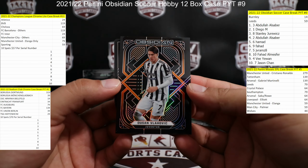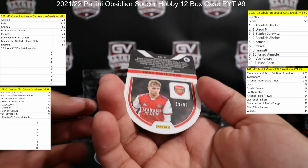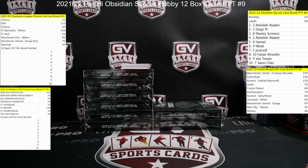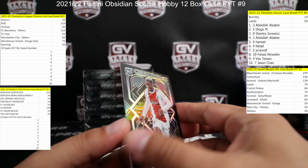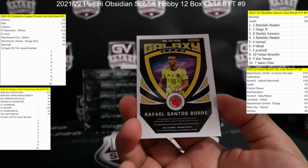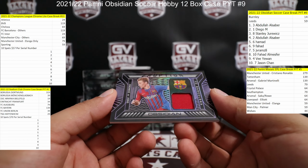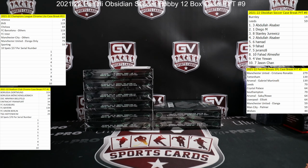Orange, Dusan Vlahovic for Juve, 6 of 25. That is Byung Su. And Emil Smith Rowe, 13 of 99. Dorami, Ajax, 95 of 105. That is Fahad. Jersey, Colombia, Santos Borre, 67 of 149. That's Jared. Jersey, Frankie, 60 of 75. Barca is Fahad.